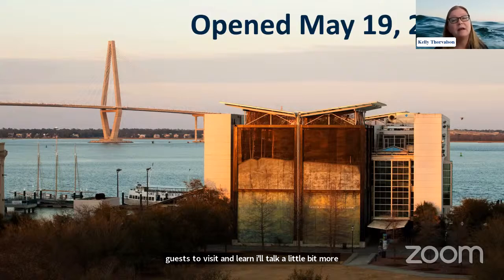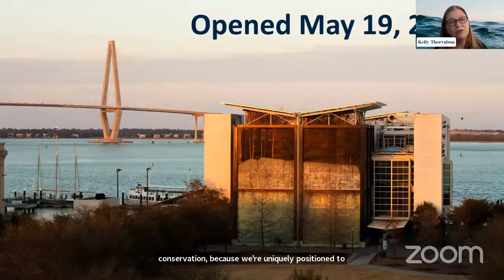I think it's important now to note that modern zoos and aquariums play an essential role in conservation because we're uniquely positioned to create deep and personal connections between people and nature.